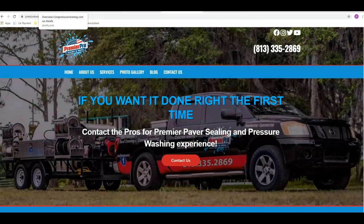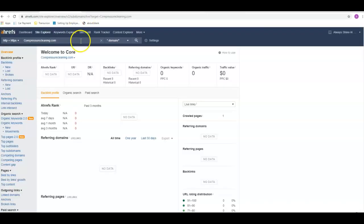Ahrefs is one of the tools we use to really break these sites down. I don't know if your site's fairly new, but there's not anything showing up here right now. Generally with these tools, it takes probably 2 to 3 months for them to start picking up data off a new website, so you could just be working a new site.